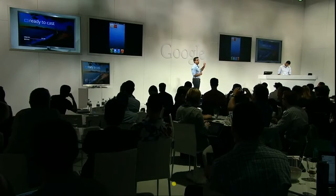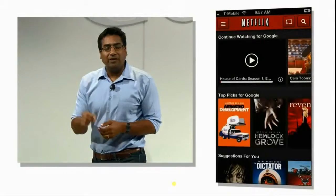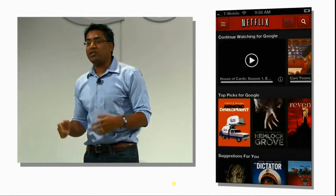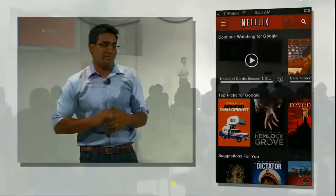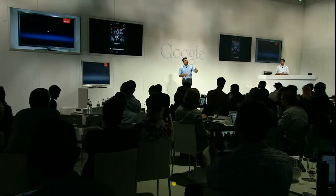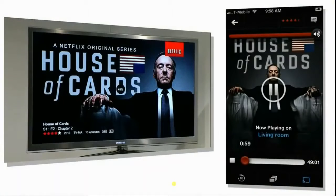And this time, we're going to open up Netflix. You're going to see Netflix immediately detected my Chromecast device on my home network. Simply press the cast button, select your device, and now my wife is ready to start watching movies and TV shows from Netflix right on the big screen. All she needs to do is press play. So in this case, she's gone ahead and picked House of Cards, one of our favorite shows. So let's go ahead and take a look.